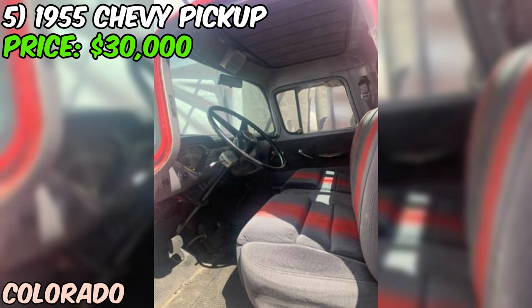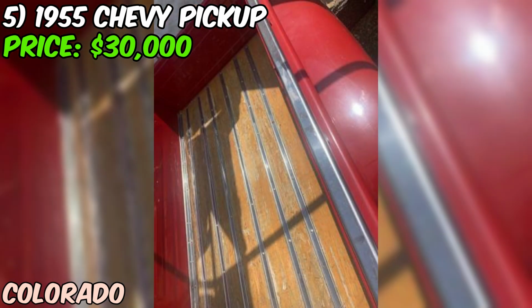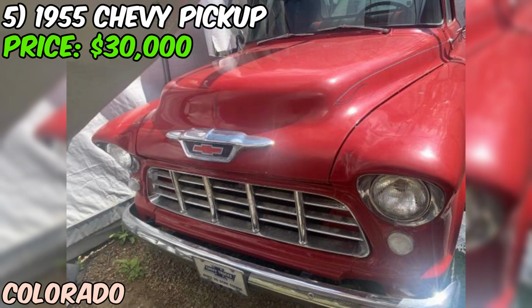But honestly, with a truck from 1955, mileage is less important than condition and history. What's interesting here is that this truck was rebuilt back in the 1980s, which means it's actually been restored for longer than some of us have been alive. It's running the original inline-six engine paired with a manual transmission. That's the authentic 55 Chevy experience right there.